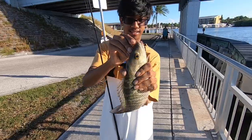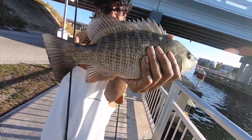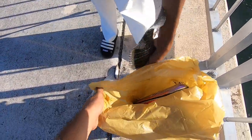Wow. John, what do you gotta say, bro? This is the spot? This is the spot right here. Look at that. Nice, beautiful, healthy snapper. We're gonna put them in the bag. So let's definitely target the big ones only.